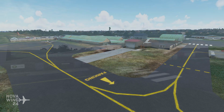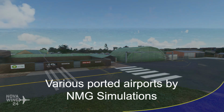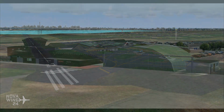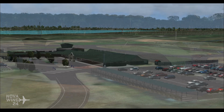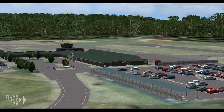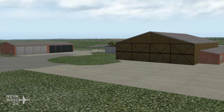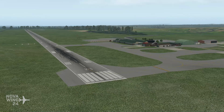We spoke last week about developer NMG Simulations, a South African developer, bringing to life some of the more regional and unusual strips in the African continent. This week they released a slew of stuff. They previously released some stuff for Prepar3D V3 and V4. They've repackaged all their stuff and are now releasing it across FSX, MSFS, Prepar3D V4 and V5, and X-Plane 11. So they're doing a mass market drop, mass porting their entire library to all the different platforms, and when they put out new stuff, they release to all the platforms simultaneously.